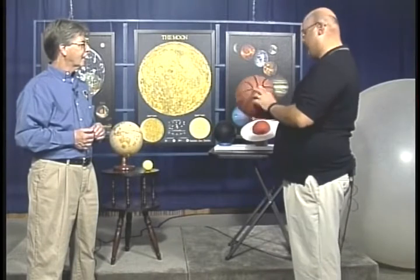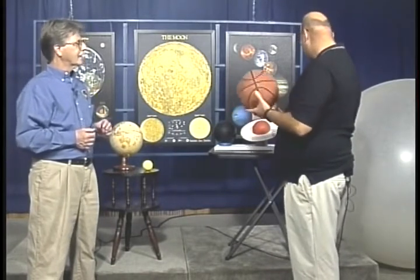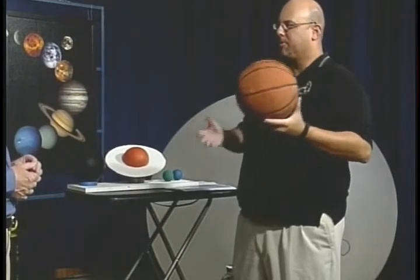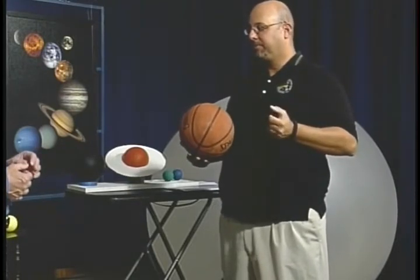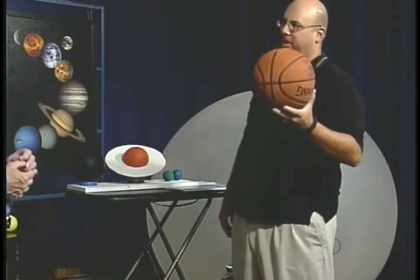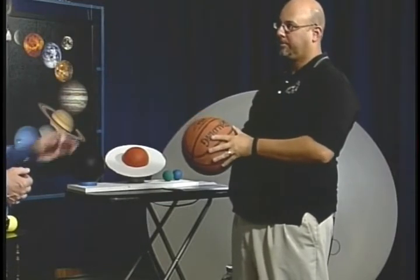Proxima Centauri here is about a 9-inch basketball. And on this scale, we would have to take the space shuttle or a rocket ship and go out 28,000 miles, which is farther than the geostationary satellites are, and you would just drop this basketball off. So this is hard to imagine, but this is farther than the furthest satellites right now, and that's our next closest star, which is over 4 light years away. Very interesting.